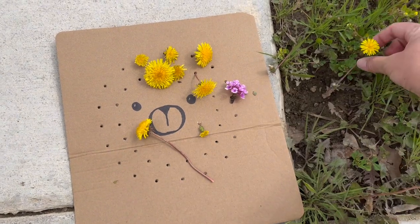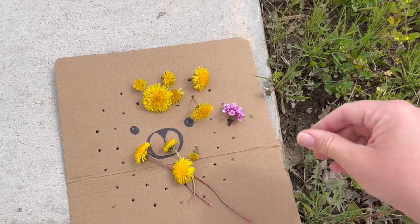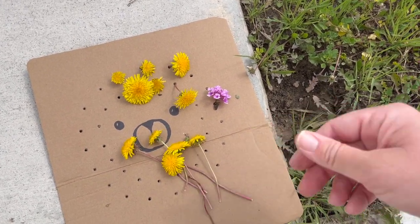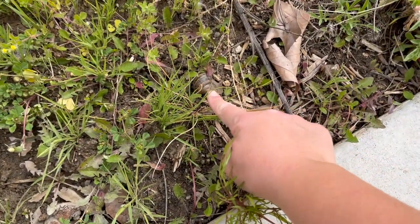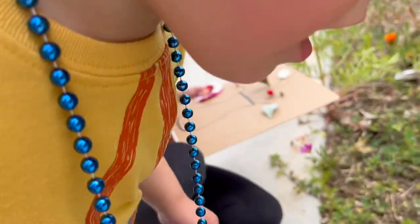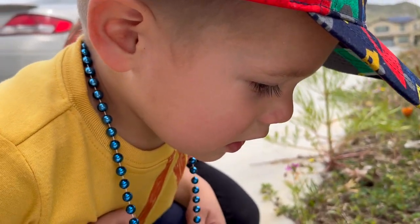Mommy, look, a flower fell. Look, a flower fell. Wow. Hey, and there's a snail over here hiding. Right there. See the snail? Yeah. Ooh, we be gentle with the snail. We just look, okay, Bubba? Be tough. Snail. That's like Turbo.